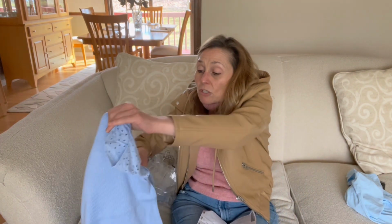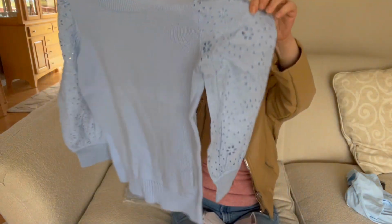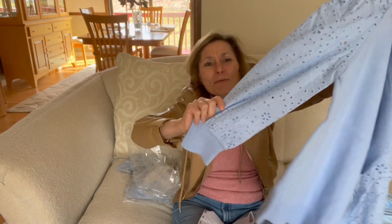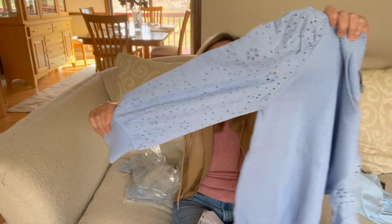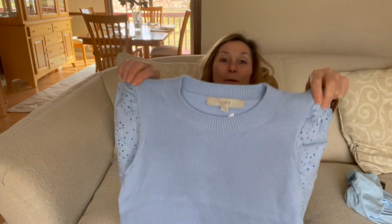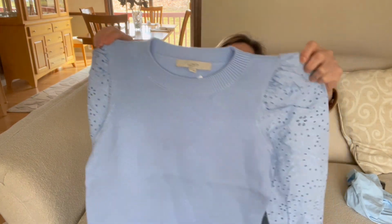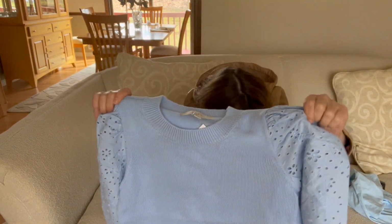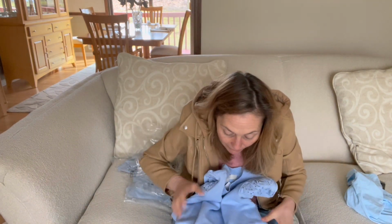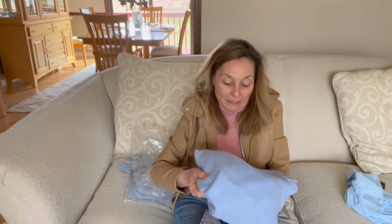So this is a sweater with eyelet sleeves. Oh, how pretty. So you know this is probably going to stay with me unless it looks pretty funny. It does have a crew neck, which, as I said before, not my favorite neckline, but with the sleeves that might overrule that. Light eggshell is the color, and it is $48.96 was my price.